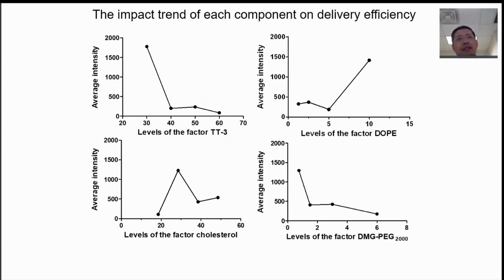More importantly, this experiment can tell us the trend for each component on the delivery efficiency. In all these plots, the y-axis is the average luminescence intensity, and the x-axis is the molar ratio for each component. You can see the lower the molar ratio of TT3, the higher the delivery efficiency; the higher the DOPE, the higher the delivery efficiency; for cholesterol, the molar ratio between 20 to 40 is best; and the last, the higher the PEG lipid, the higher the delivery efficiency.